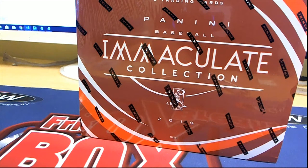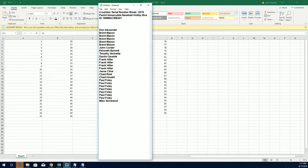And so we have 25 owners. We're going to randomly see who gets which serial numbers and the redemption spot. And so in 401.